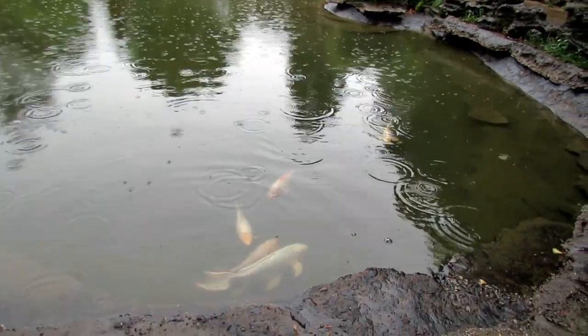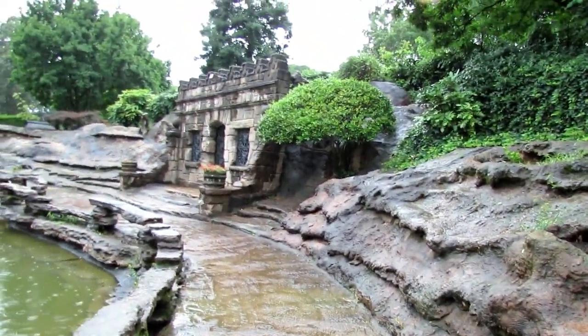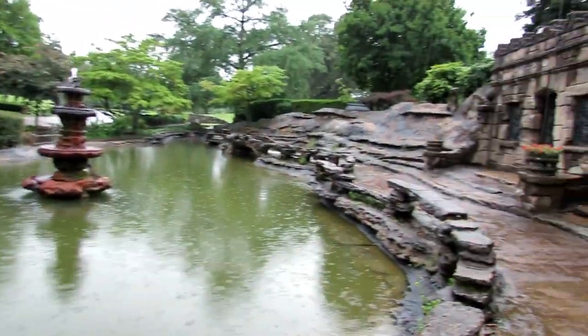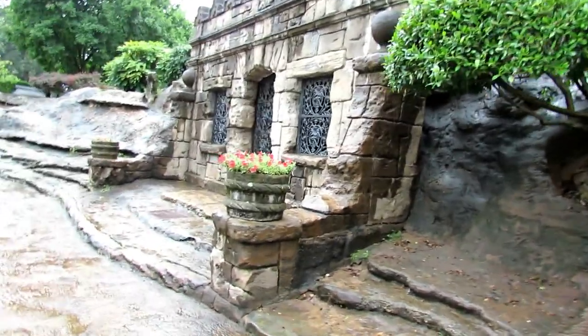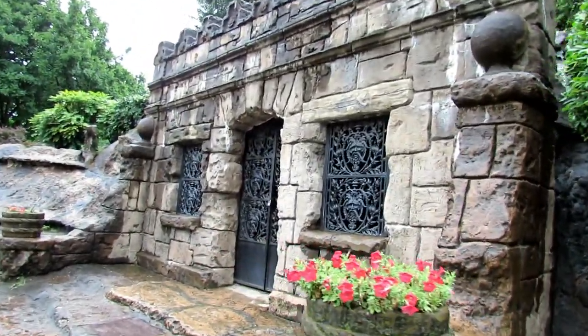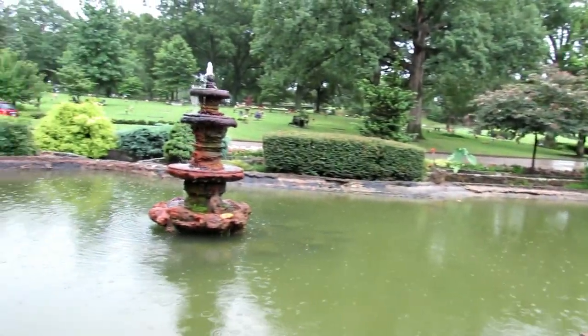Big, beautiful koi. All right, guys, this is just a quick behind the scenes look at where we're actually filming this. This is at the Grotto in Memphis. Beautiful, beautiful place. Take a look at this. It's kind of rainy, so I'm not going to stay out here real long, but I just wanted to show you. This is a really, really beautiful place. Really enjoyed coming out here.